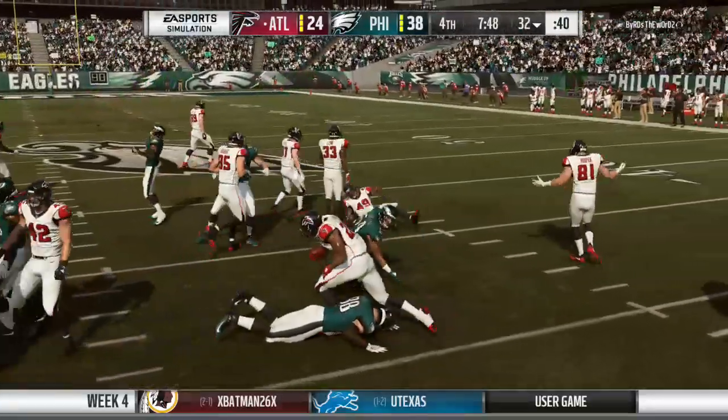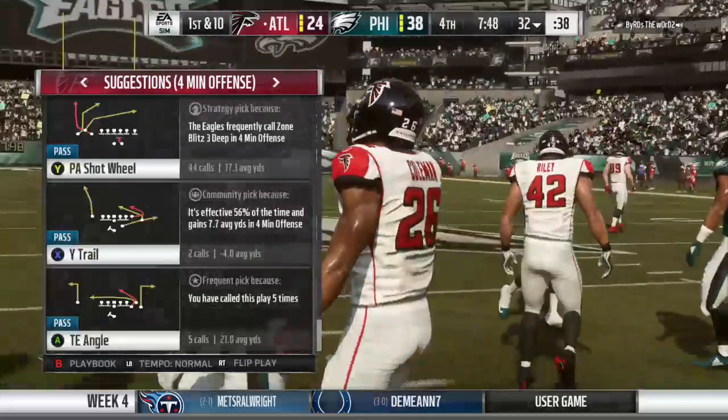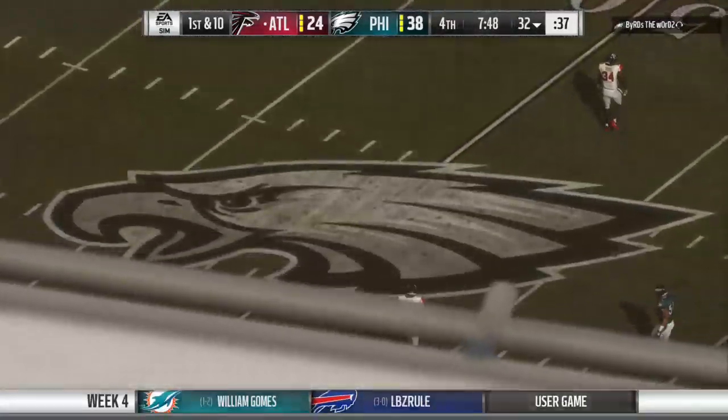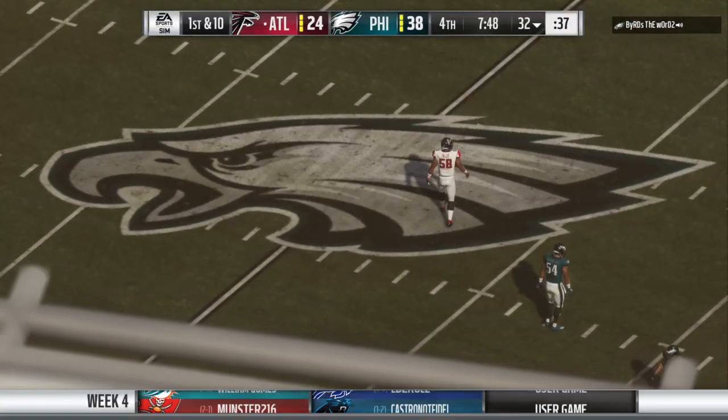Solid return, pretty good field position. They'll start at the 32-yard line. Atlanta now coming out on the field. These guys had to punt their last possession, and that's become too familiar of a refrain. Too many of these drives just wound up going nowhere.